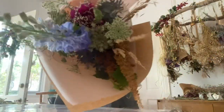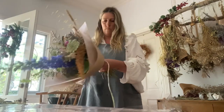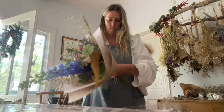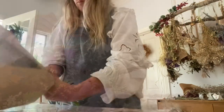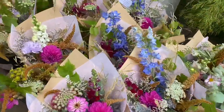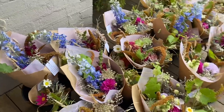So now I've got that done, I can move into getting bouquets made for our subscription flowers. Look at that look of concentration there. And here we go, here's the finished product, all ready to go to their new homes.